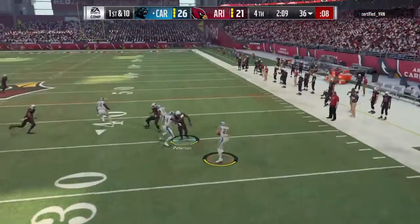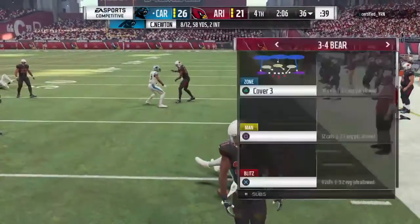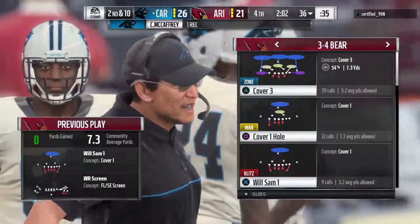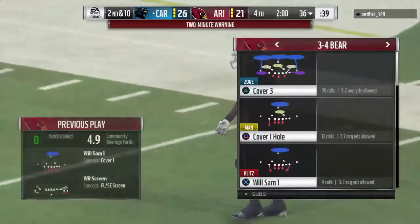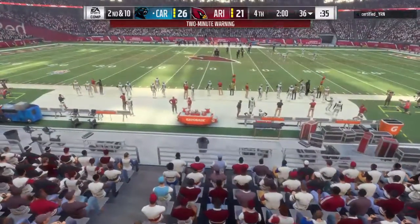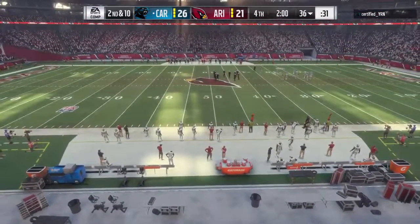Now Newton on 1st down. He's going to flip that out to the flat. It's complete. No gain, and it's 2nd down. Time for a break. We'll come back, see what transpires after this.